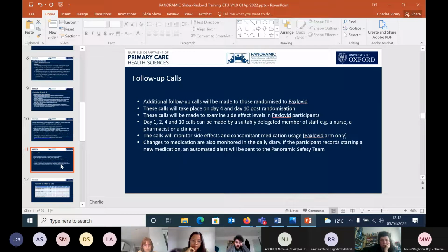Thanks, Ivy. So, follow-up calls. There are additional safety follow-up calls to be made for those randomised to Paxlovid. These will take place on day 4 and day 10 post-randomisation, and they are to monitor any new medication that's been started, and to examine the side effect levels of Paxlovid participants. All calls can be made by a suitably delegated member of staff, so it will be a nurse, a pharmacist, or a clinician. Calls will monitor side effects and conmeds in the Paxlovid arm.